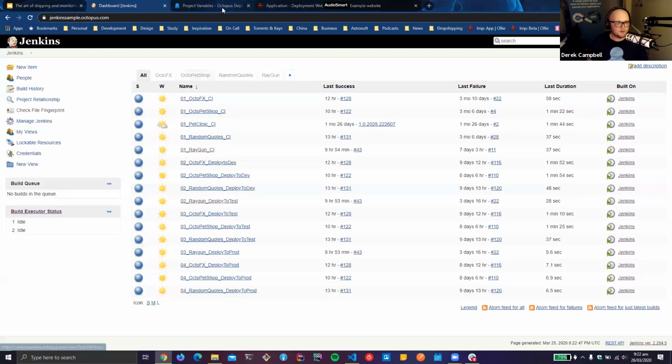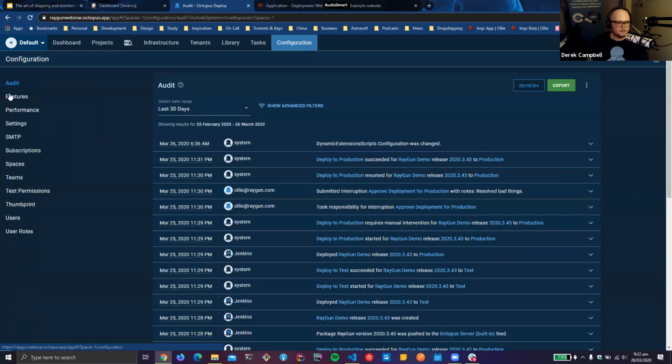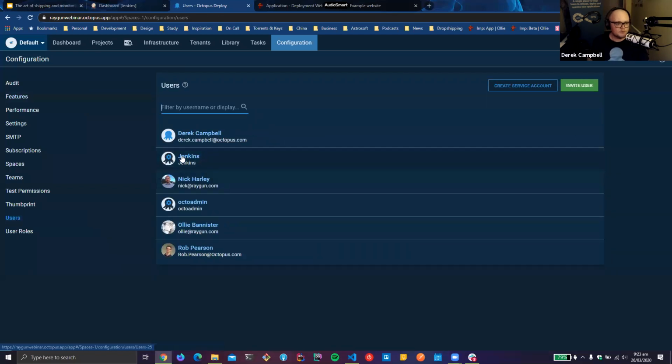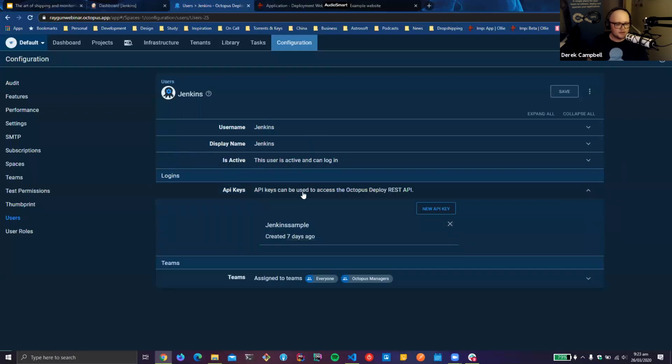So just one thing to be aware of actually. When I mentioned earlier on, you create a user for Jenkins. What I've got here is this. If you come in and go to users, you'll see that we have a Jenkins account. And if you have a little cog here, that's the service account. To generate that API key, you can just come in and then select the API key.